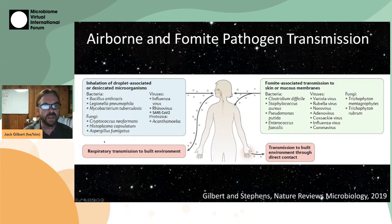So we know, for example, that microbes from the air are inhaled into our lungs, and this can include things like rhinoviruses, SARS-CoV-2, which everyone knows about, Bacillus anthracis, Legionella pneumophila, and fungi. But we also emit those organisms back into the environment. And the other route is through touch. So skin-associated or mucous membrane-associated interaction can acquire organisms such as C. diff, and that should say Clostridioides difficile. I apologize for the old genus name. Staphylococcus aureus, Pseudomonas putida, and fungi and viruses, and we transmit them to the environment through our skin.